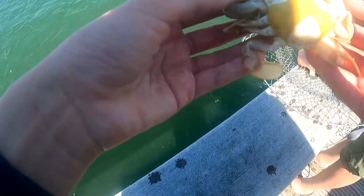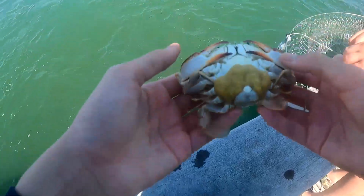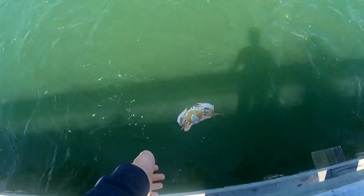Do you think lady crab's a good bait? I've seen people catch blackfish on them, but too tasty for bait.